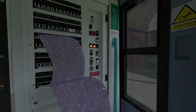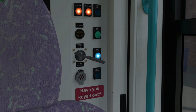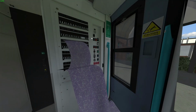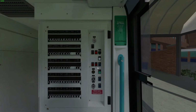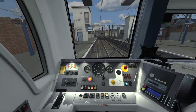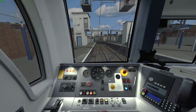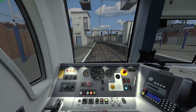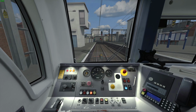Like that. Also says, have you keyed out, which I'm going to do right now. And the guard door panel is now inactive, and we can get going. If I could just get the camera back. There we go. So that's how you do the guard door panel thing. It's really cool. Really cool feature.